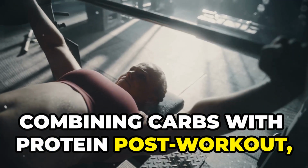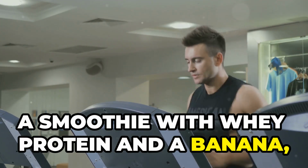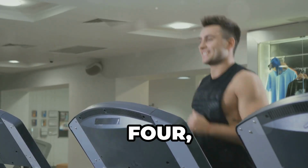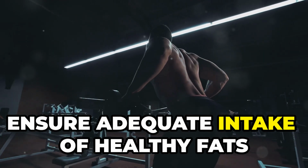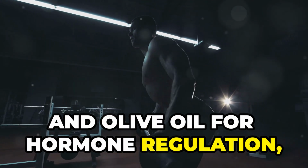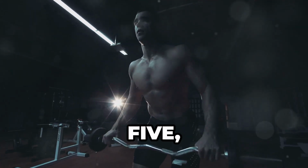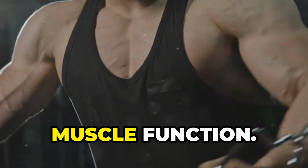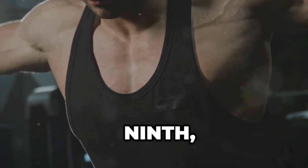Combining carbs with protein post-workout, for example, a smoothie with whey protein and a banana, enhances glycogen replenishment and muscle repair. 4. Healthy fats. Ensure adequate intake of healthy fats like avocados, nuts, and olive oil for hormone regulation, particularly for testosterone production. 5. Stay hydrated. Water supports nutrient transport and muscle function.